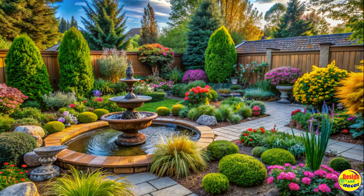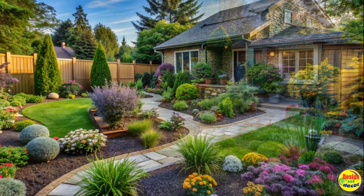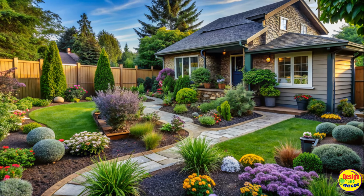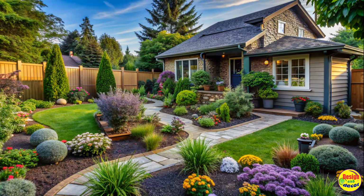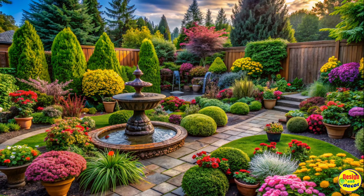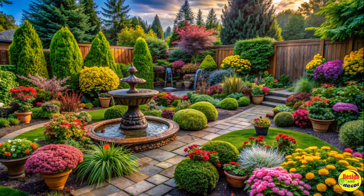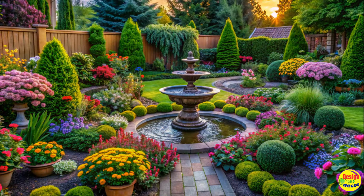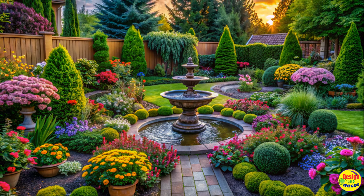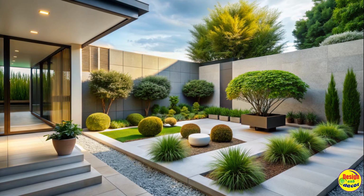Eye-catching outdoor decor. To truly elevate your backyard, don't forget to add some eye-catching outdoor decor. Hang string lights or lanterns to create a magical ambience once the sun sets. Incorporate decorative pots, statues, or wall art that align with your personal style and accentuate the overall theme of your backyard transformation.